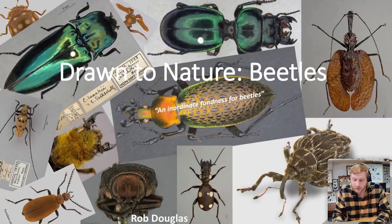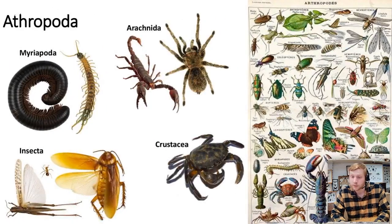However, before we get too distracted by shiny and spiky beetles, we need to know how we know when we're looking at a beetle. And that all starts about how we know when we're looking at an insect. So next time you see something crawling around in your garden, what are you looking for? Well, the first port of call is to identify whether it's an insect or not.